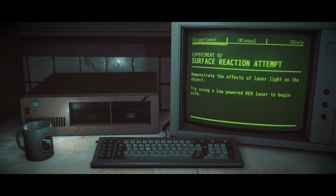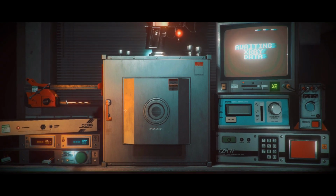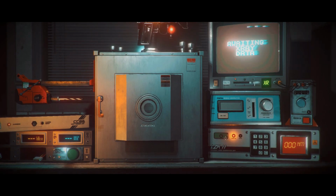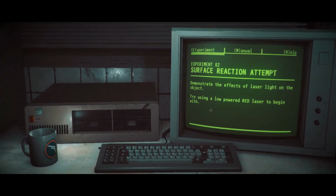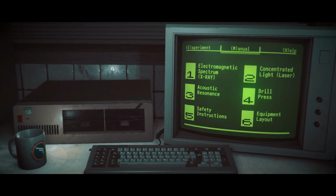Okay. Experiment 2. Surface reaction attempt. Demonstrate the effects of laser light on the object. Try using a low-powered red laser to begin with. Okay. So, laser. Laser. Is it this? LCR? I don't know. Try using a low-powered red laser. Manual.